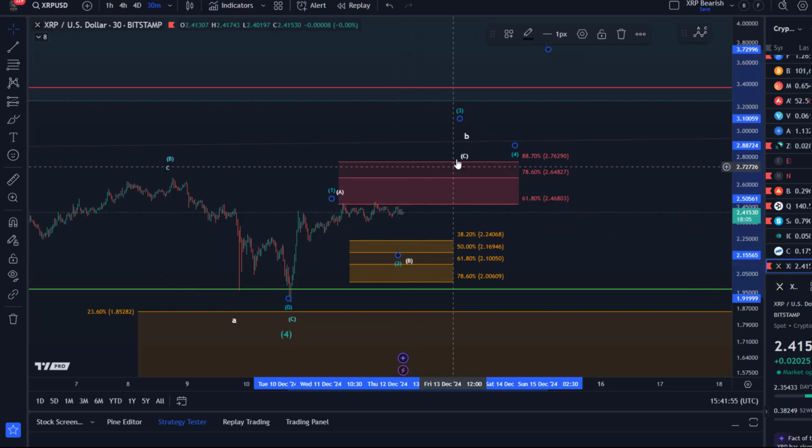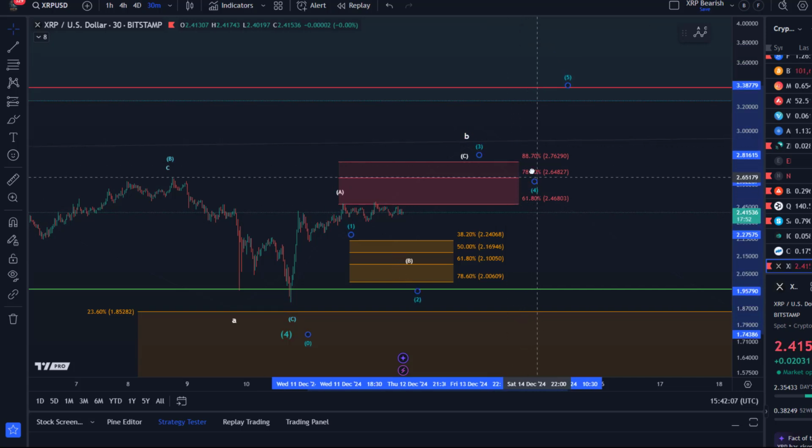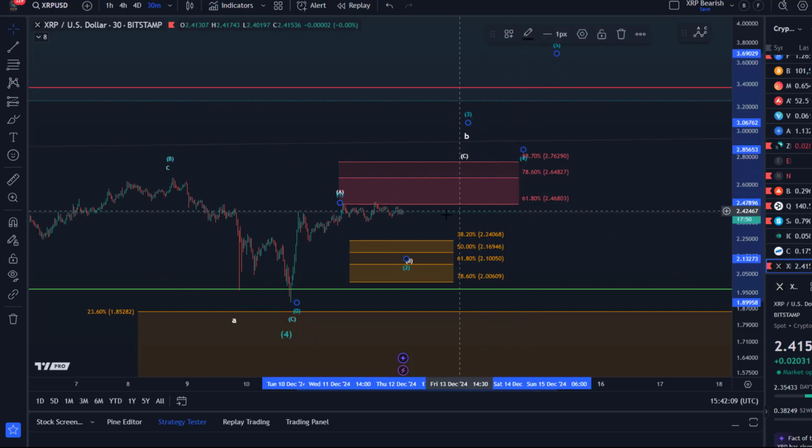After which I'd like to see one more high at least, as long as we're holding the $2 level, however. That is very, very important. Once we get that next move up complete, then we can add support for this blue wave 4. Once we arrive up here, and it could be around 276, we have to see where it forms a low. Once we form that top in either white wave C of B or the blue third wave, we can add support for blue wave 4.